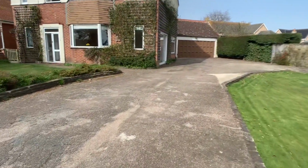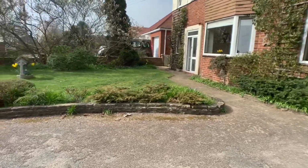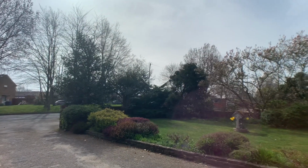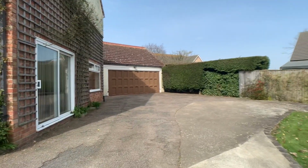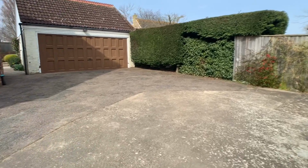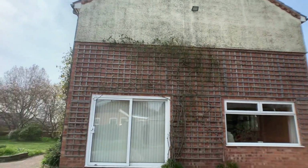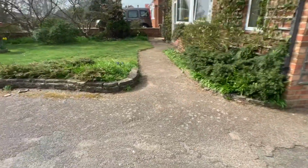Vast sweeping driveway with space for multiple vehicles. That's just another part of the front garden there for you. And as you can see, that's just leading up to a double garage. And then an opening just into the rear garden there as well. Before we take a look outside in the rear garden, we'll just head into the main property.